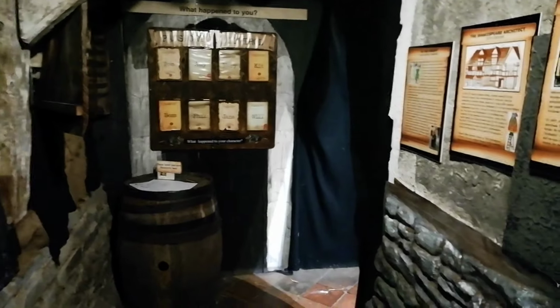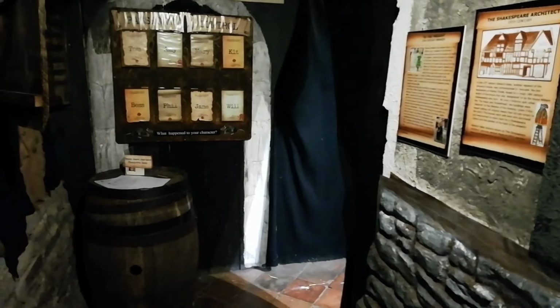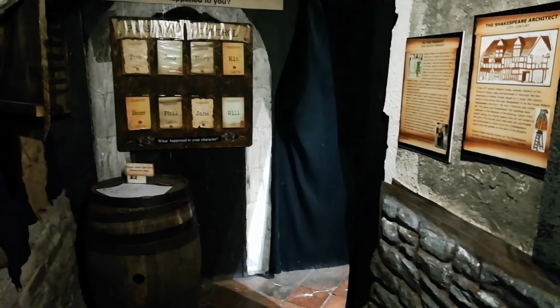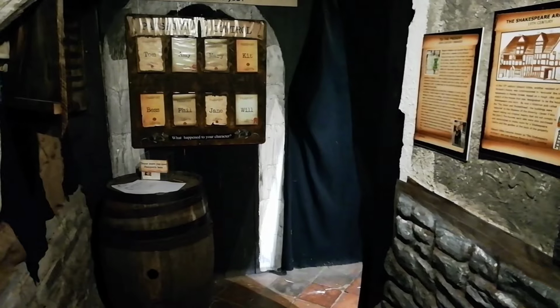So what I'm going to try and do is go back round and revisit some of the rooms that I've had to skip past a little bit, because like I said, I'm having to work around the other visitors here. So I'm going to see if I can actually get to one of the other rooms that I had to skip through. Right, let me have a look. I'm going to see if there's a bit of a gap in the crowd.